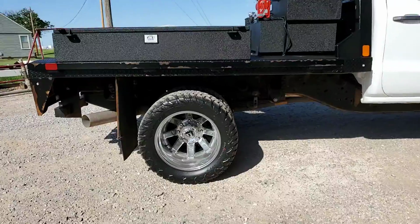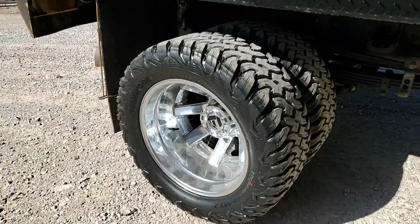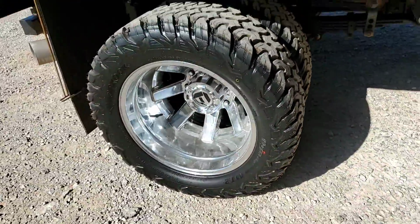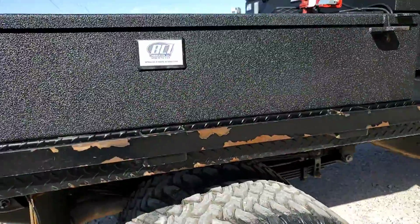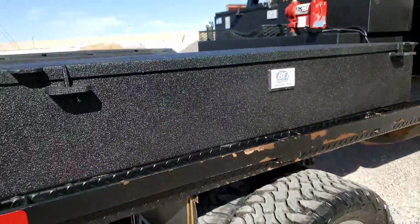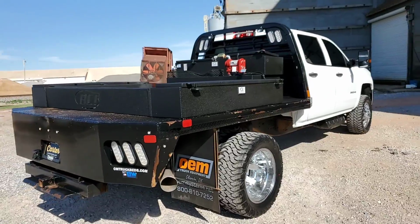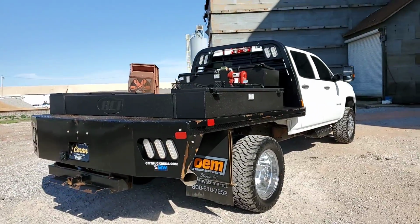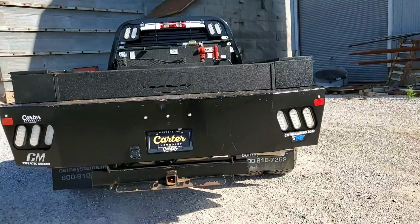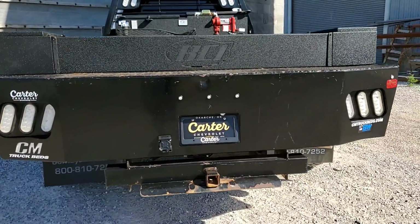You got the custom Fuel wheels, that deep dish look. There's those tires. You have the BCI Fabrications Rhino lined topper that goes on top of the CM flatbed. I don't know all the specs on this, but I'm gonna go through it the best I can, and you'll find some more of the options online in the comment section.